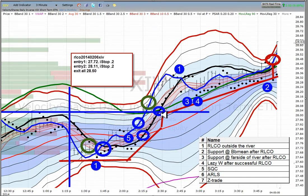This is the 30 period regression line leaving the river and taking out a new high. That's a confirmation of trend. That's the beginning of trending behavior when that occurs in this space here. And then it held all the way. Even the RLCO from outside the river never really jeopardized the gains of this move. And then it closes on strength.